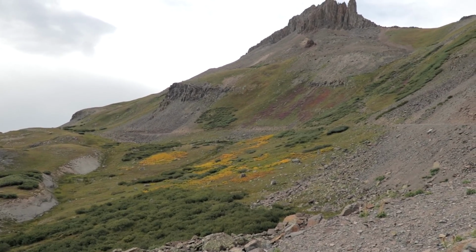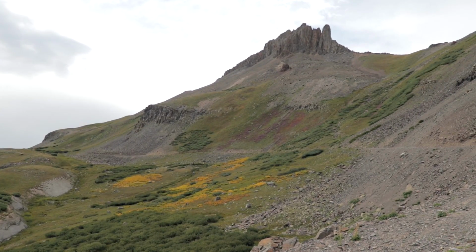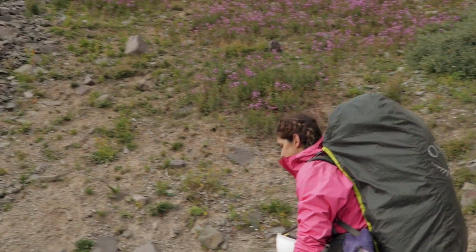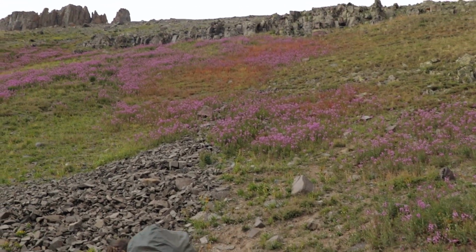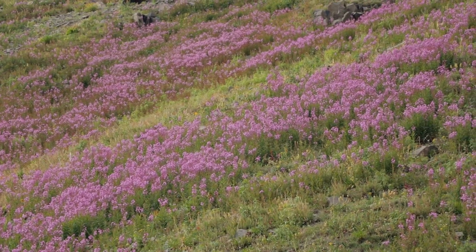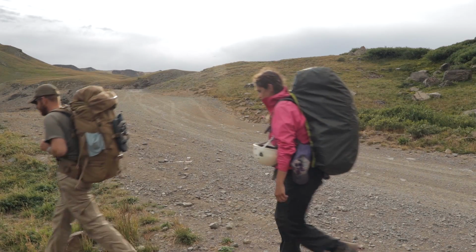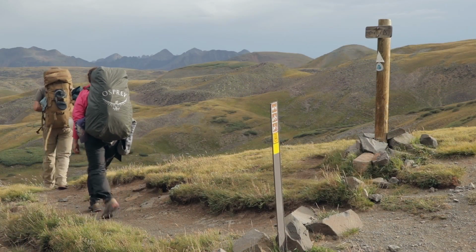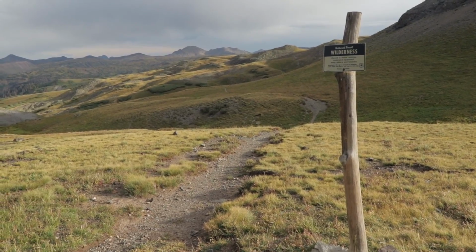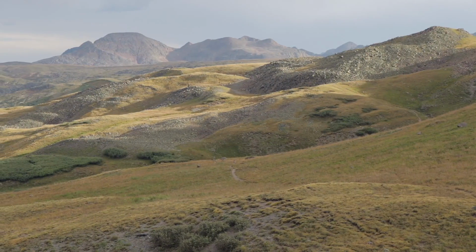Look at all the flowers and plants on this hillside. This is gorgeous. We're walking up Stony Pass, little jeep road. And the hillside above is just plastered in wildflowers. Look at these. Wow. Aha, we are now in the Weminuche Wilderness. Colorado's finest.